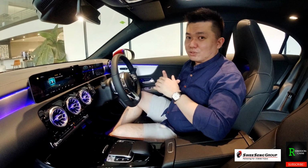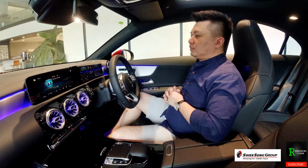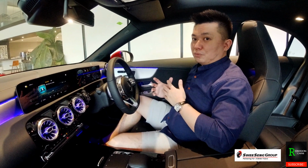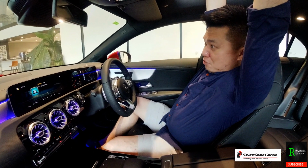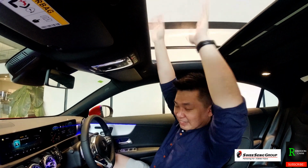So I'm really looking forward to the new S-Class that's actually coming up. And one thing is, being the Premium Plus model, I have a panoramic roof. Look, my hands are actually out of the car. I did this so that you can see me better. Okay, my hands are here.